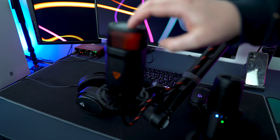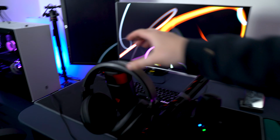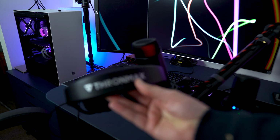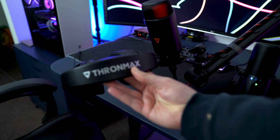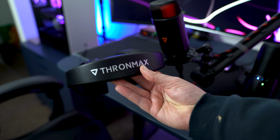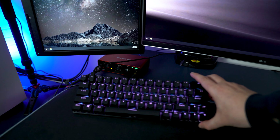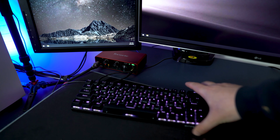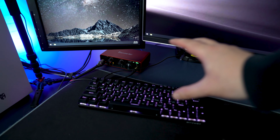As well as an upgrade for the microphone, we've also got here an upgrade on the headset. So we've also got a, let me just spin this around, a Thronmax headset here, which is actually something that they wanted me to test, try and get that in focus. There we go, so Thronmax headset, Thronmax microphone. And then down the bottom here is that same keyboard that I've been using for ages now from Blitzwolf. There's actually a review on this keyboard on the channel already. If you want to see an awesome, cheap mechanical keyboard, you can go over and check that out.